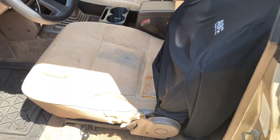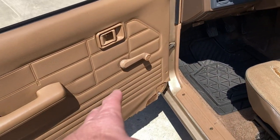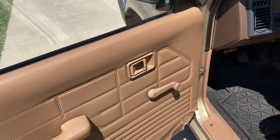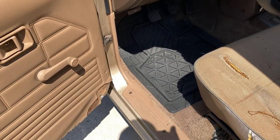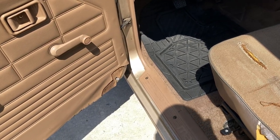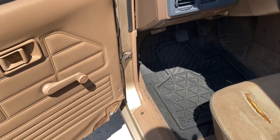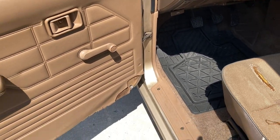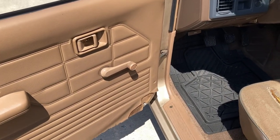So the interior is in pretty good, okay, sort of, not really condition. You can see where the door panel here has been well used. I know why this happened. If you're taller or you wear boots or whatever, when you get in and out of this truck, your left foot tends to catch the door panel right there. And I guarantee you, just over the years, that's what happened to that.